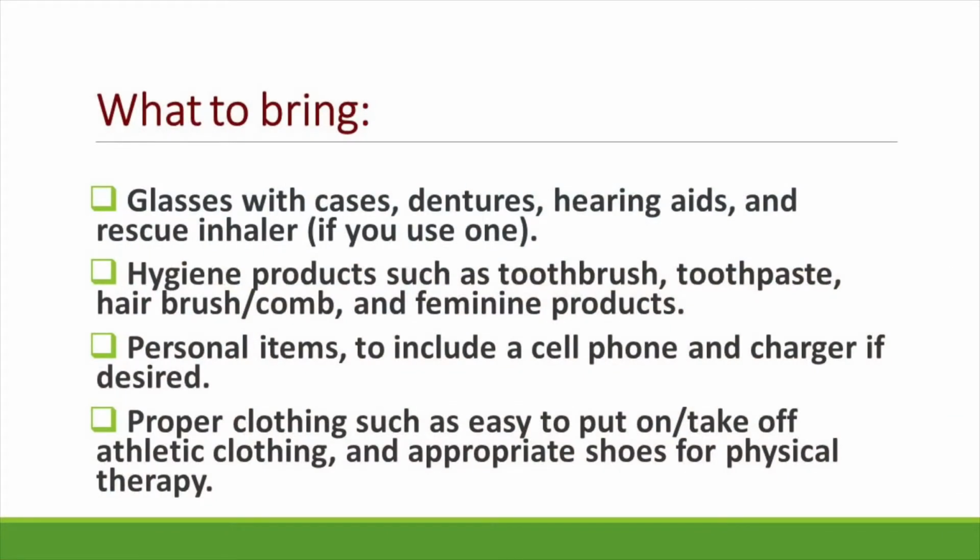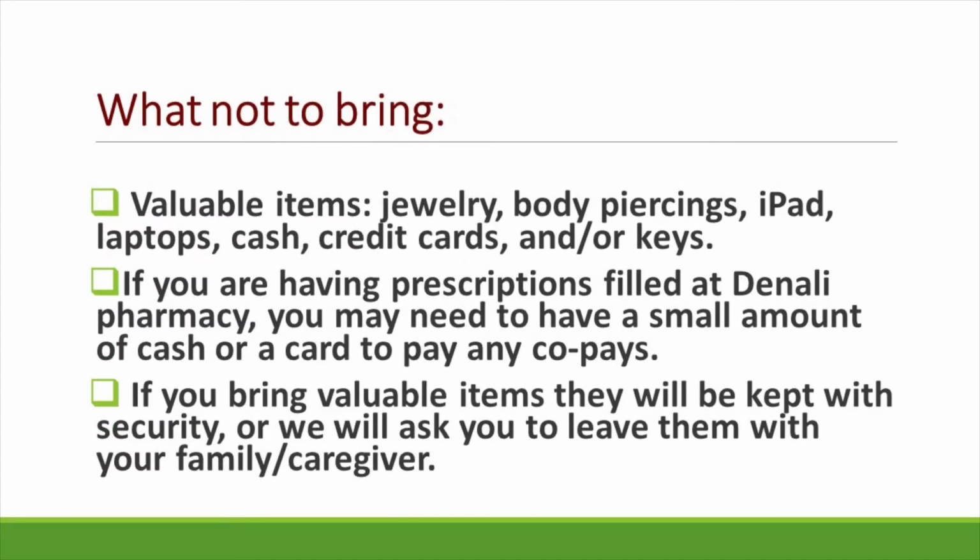Make sure when you come for your procedure that you bring your eyeglasses with an eyeglass case, dentures, your hearing aids, and a rescue inhaler if you use one. Please bring hygiene products, toothbrush, toothpaste, hairbrush, comb, and feminine products if you need. Personal items to include your cell phone and a charger if desired. And make sure you're wearing comfortable clothes, easy on, easy off. You may be doing physical therapy here at the hospital, and it's always nice to have comfortable shoes and comfortable clothes on. Please do not bring jewelry, body piercings, your iPad, laptop, cash, credit cards, and or keys.